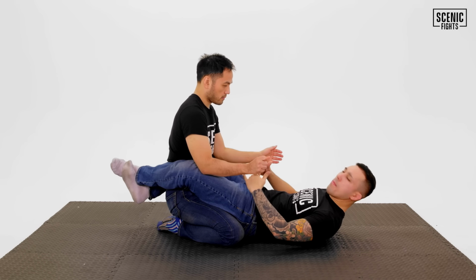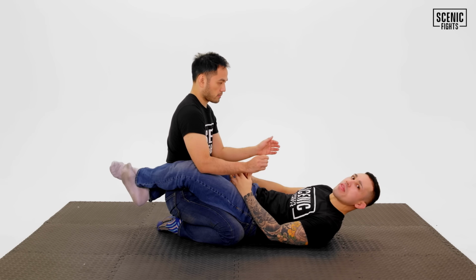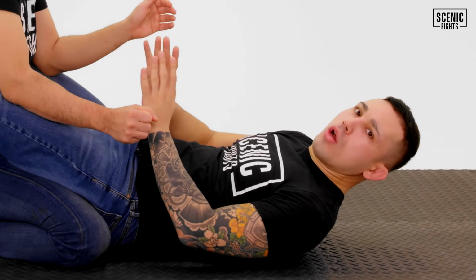Now, my legs, my hips are above his hips, and I have more control than you might think. This is a closed guard, also referred to as a full guard sometimes by other coaches. All right, goal number one.